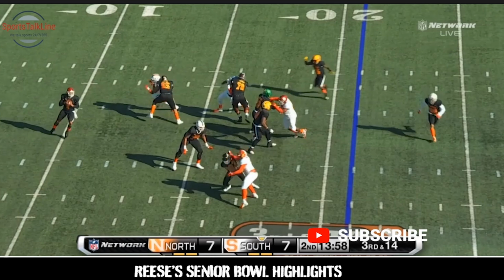But Bradley Anae right here, man, just using his hands to create a pass rush. And the good thing here is that Jalen Hurts makes a very good play here as well. Anae doesn't get home here. He does put some pressure on the quarterback. But Jalen Hurts on 3rd and 14, he makes a hell of a throw here on the right sideline for a first down.